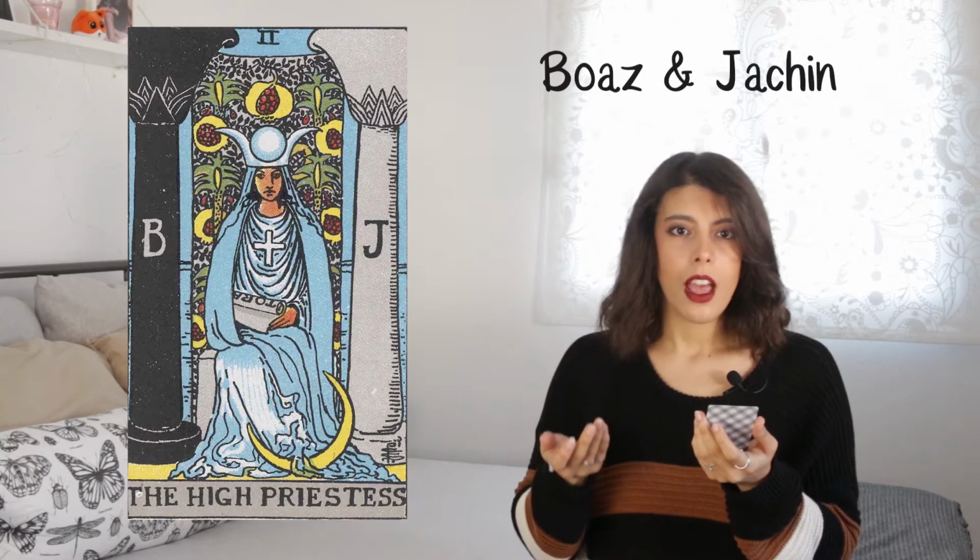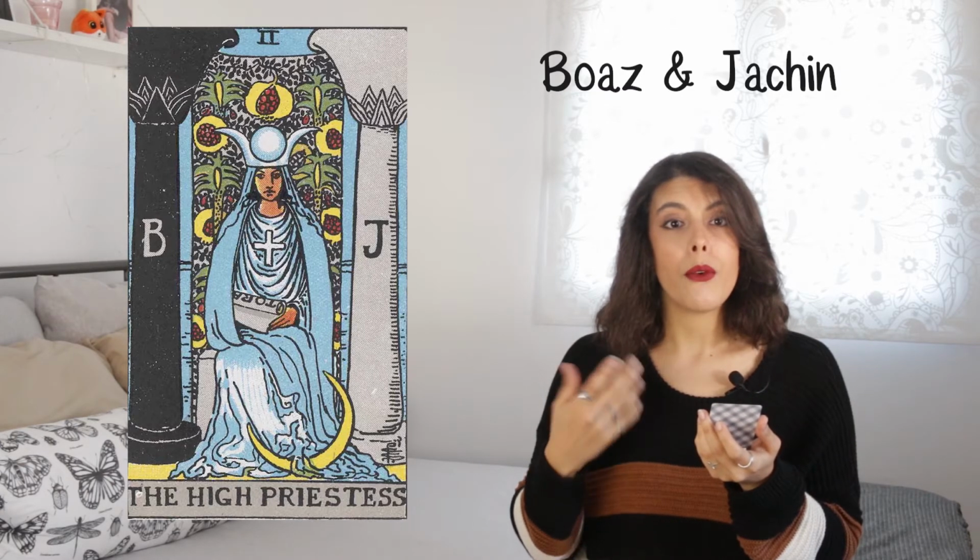They are two, which brings forward the idea of duality. One is dark, while the other is bright, so they are opposites, just like the duality principle. The B and the J stand for Boaz and Jachin, making these columns a direct reference to the columns at the entrance of Solomon's Temple in Jerusalem.